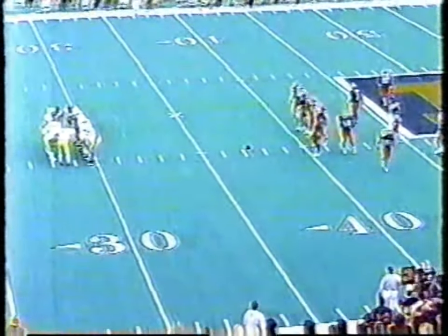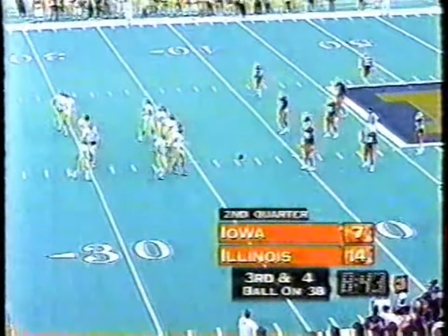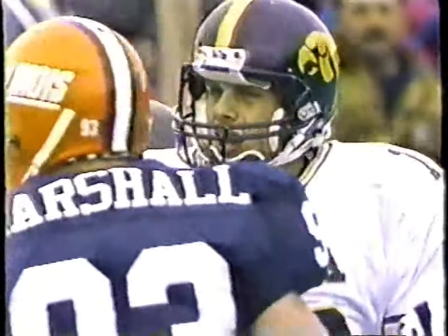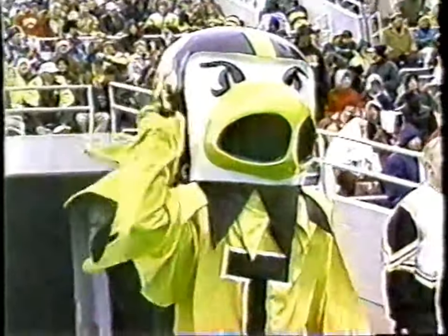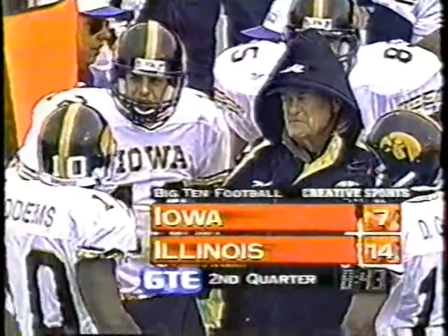14-7 Illinois. And Iowa facing 3rd down. This is where Iowa's offense is very dangerous. They're not afraid to go deep, but when you've got 3rd and only 4 to go, everything comes into their game plan. Matt Sherman calls for a timeout. We're running out of time on the play clock, and so the Iowa Hawkeyes will talk things over. We are 2nd quarter, 8 minutes and 43 seconds left to go. A Herky Hawkeye down on the count, 14-7 at the moment.